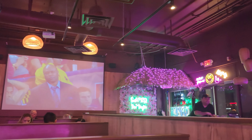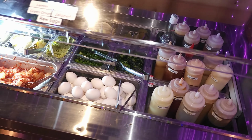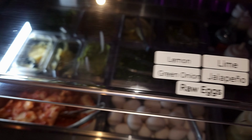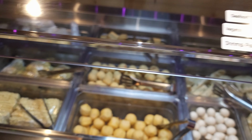The inside decor is pretty interesting. It's got two big old projectors. One of them showing sports, the other one showing K-pop. This is a Korean-owned place. You've probably been to some of its other restaurants like Sushi Neko and Hawaro. So it's owned by the same people.